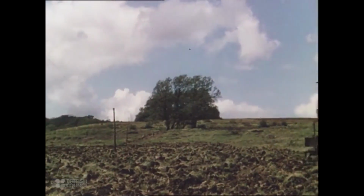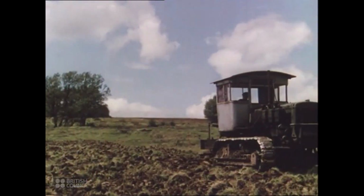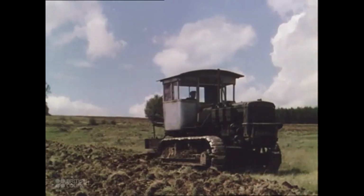Then, after the ground has been cleared of trees and shrubs, other machines come along to break up the soil and prepare it for planting the crops.